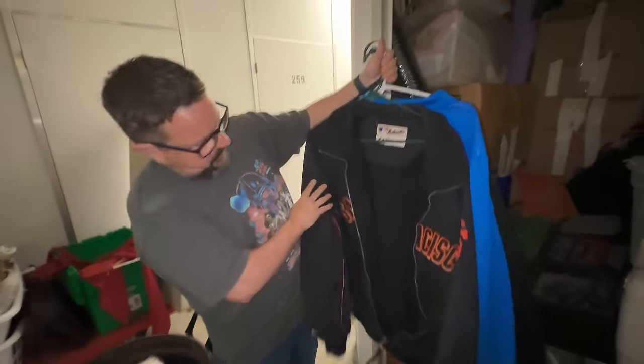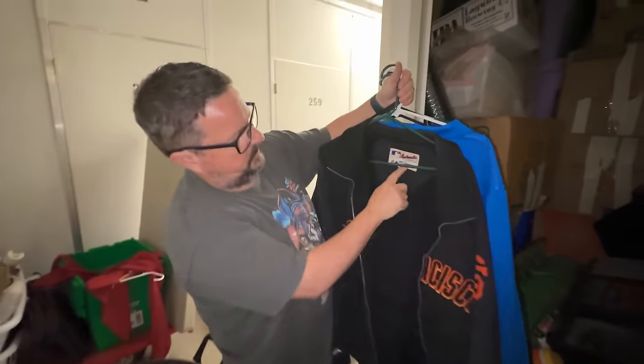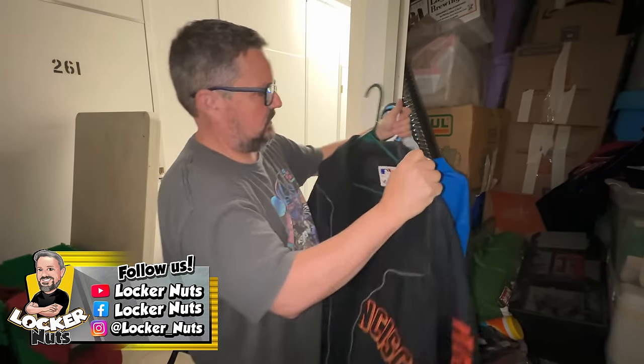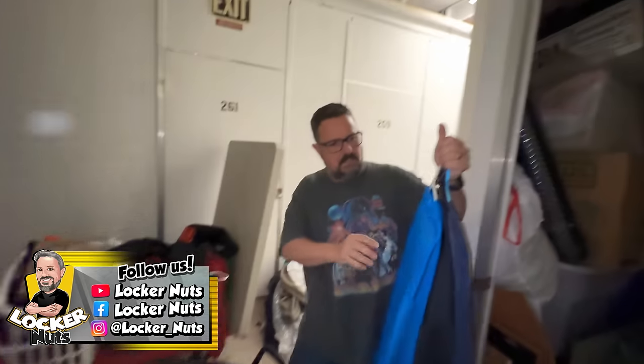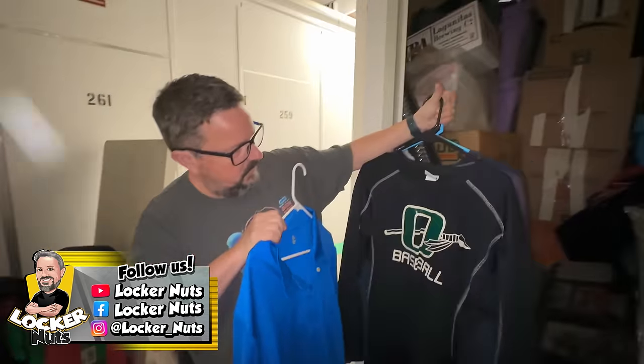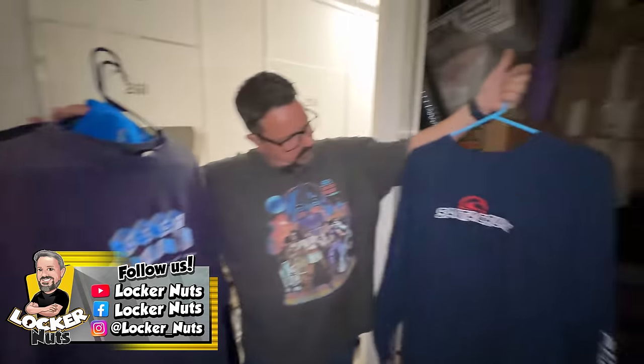Okay. Oh, yeah. Giants jacket. Giants. That's a very nice authentic one. Authentic Majestic right here. Yeah, that's a great jacket. A good one. Yeah, that's decent. That's some money. And baseball season's just starting, so. Izod Golf. Oh, baseball. Oregon. Santa Cruz. That's cool. It's okay. De Anza cool?